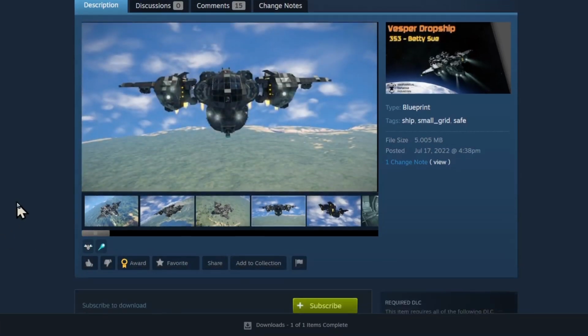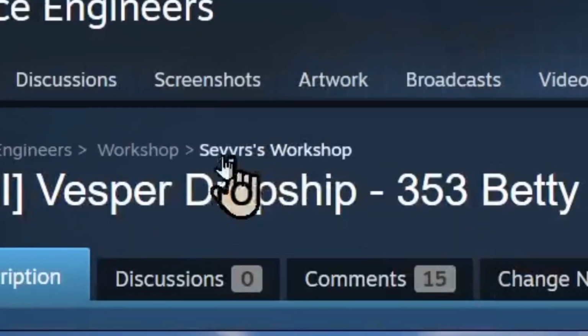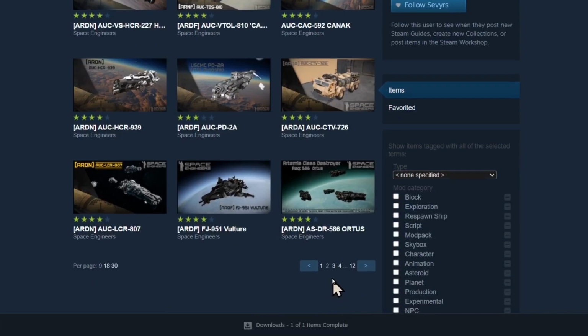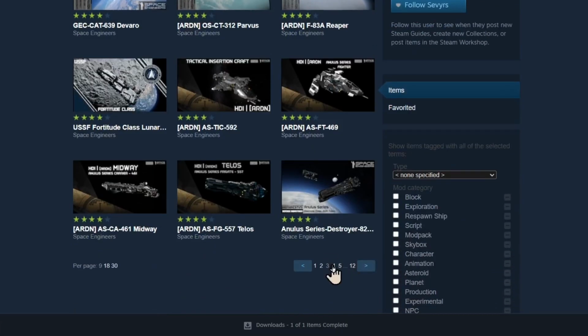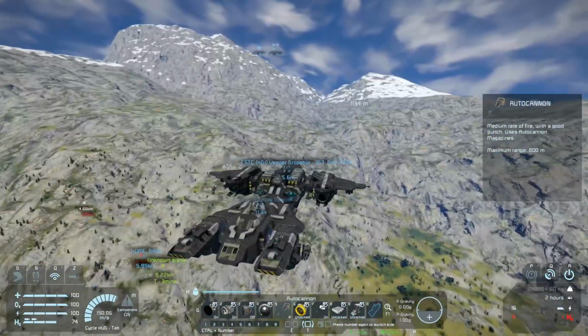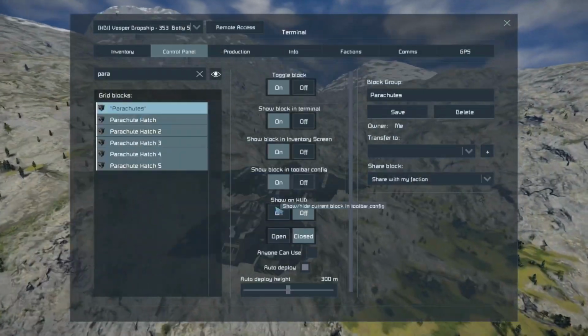Turns out it's by this person named Sevyrs, who also made that world called HDI When Worlds Collide. Turns out they make a silly amount of Spengy's material and it's all top shelf builds. Anyway, I took a look at the comments and noticed others made some mention of the ship not lasting long in the air, so I thought for a second, hey, I can fix it. So this is my attempt.